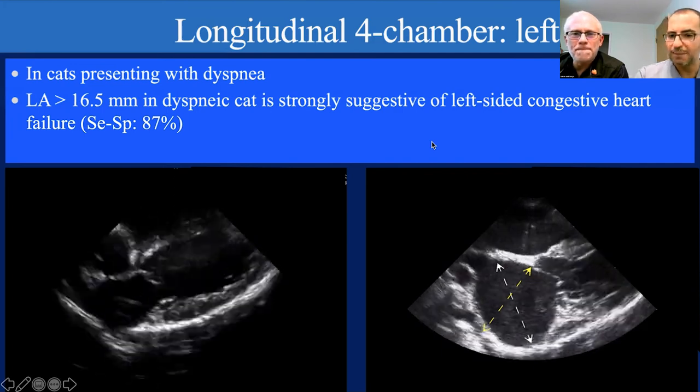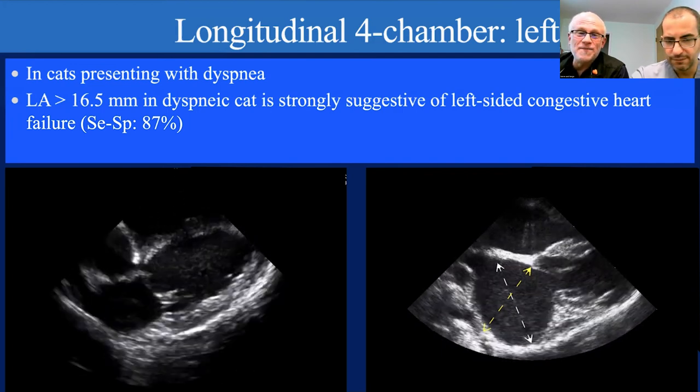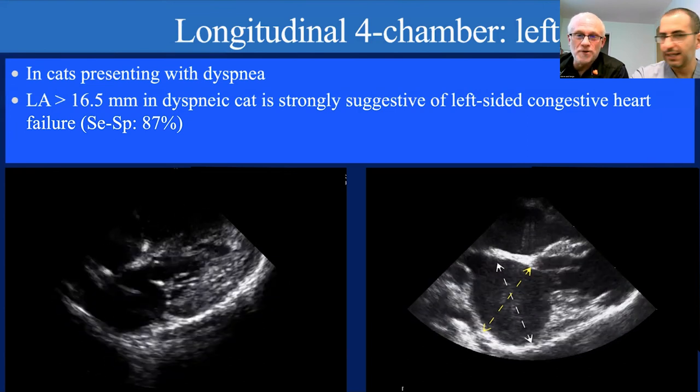Yeah, and that shape changed as well, the left atrium. Yeah, it gets more circular instead of square as the left atrium gets bigger. Too. Exactly. I love that.